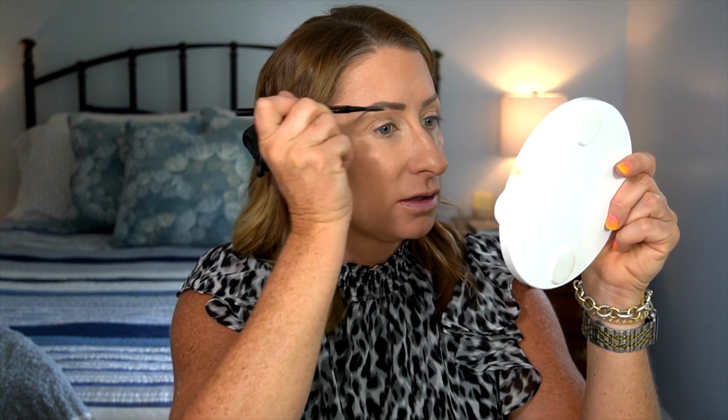Now I take the other side with the brush and just go through it to clean them up and to help soften any strokes I might have missed or had from using the pencil portion of it.